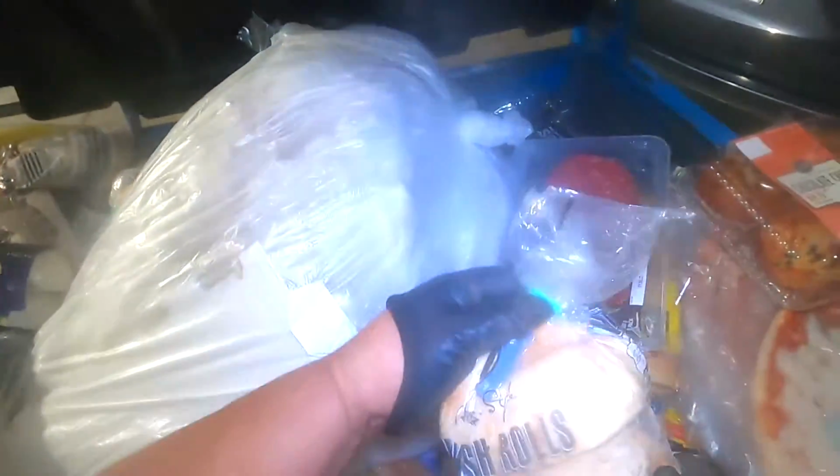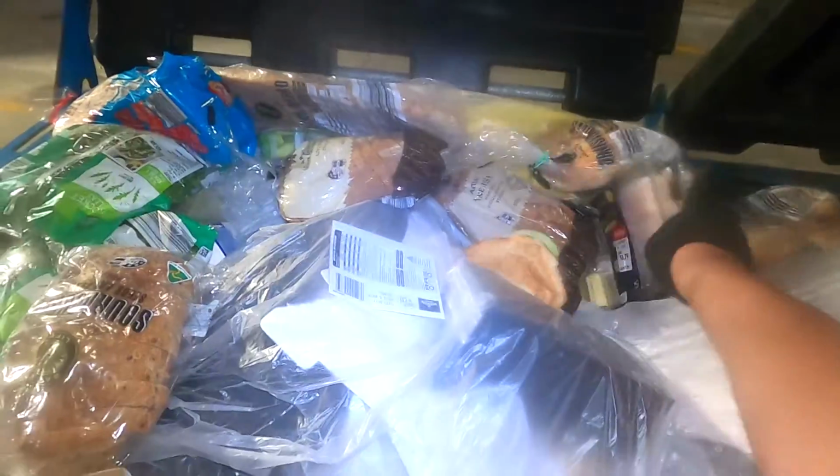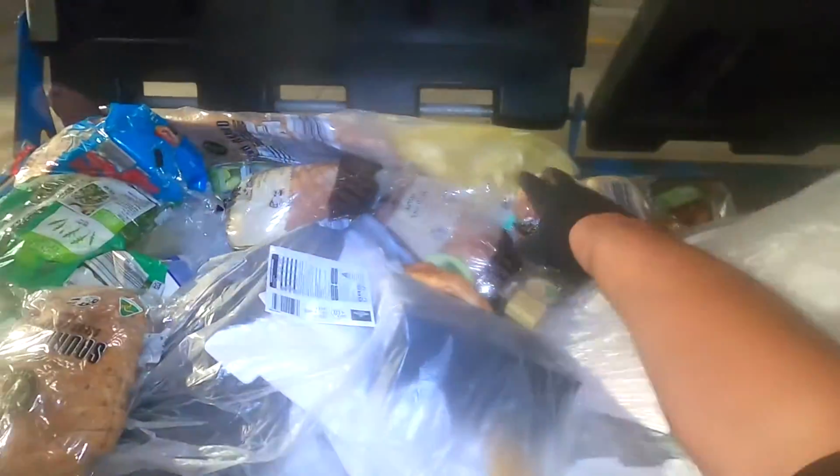Some more Turkish rolls we'll take. They look fine. Oh, no thank you on that one. So we're just creating some space here. That's a bit of blue vein cheese here. Some more fish. We're not gonna take the fish, unfortunately. Bass fillets. But we'll make a little pile for the next diver.